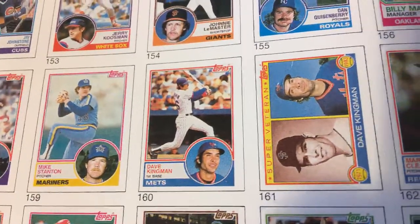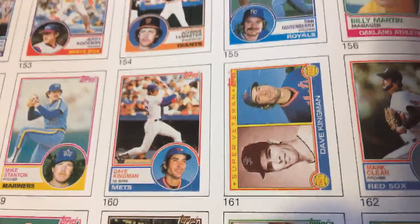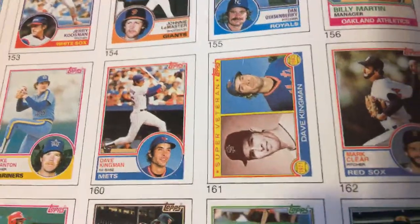There we go, Dave Kingman. Super veteran card there, 160 and 161.